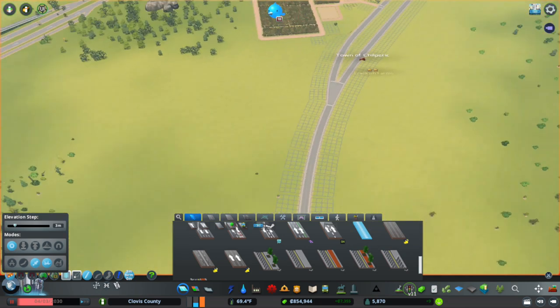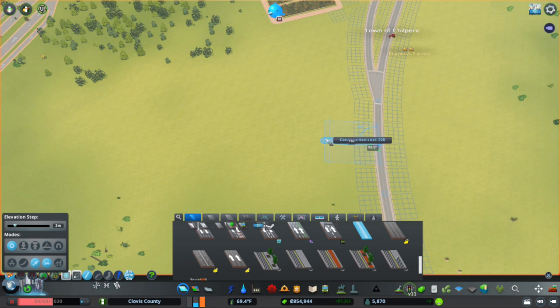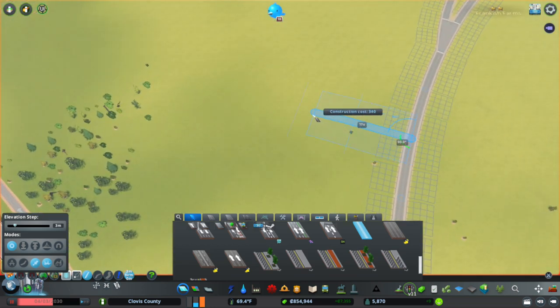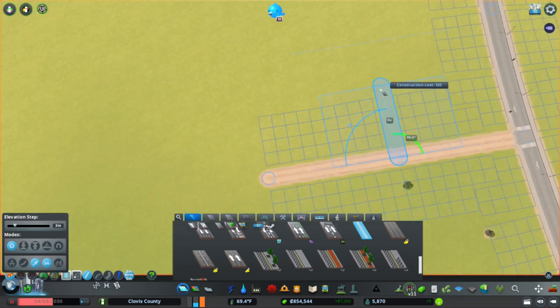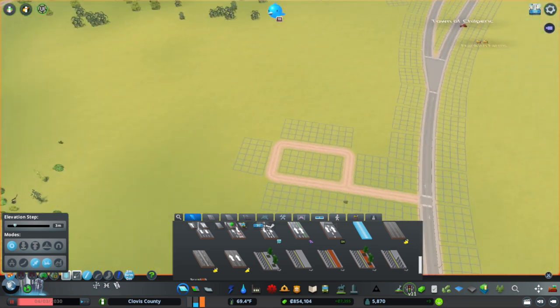Again, I'm going to utilize the dirt roads a lot for this area. I think this is going to be more of a driveway off of our main road here than it is a road that would be utilized for through traffic. So let's come out. I'd like to come out about here, I think. We'll come out 20. So what I'm going to do is create a nice little space for our main area of our winery to sit.